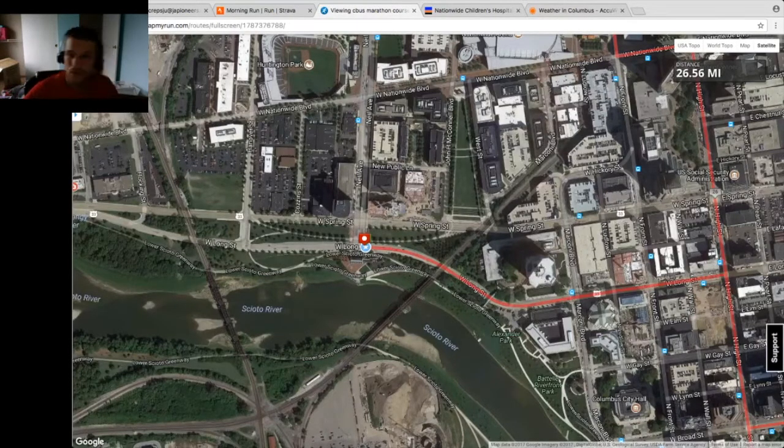In terms of nutrition, I always take a gel like 5 minutes before the race. I like to have one in me right from the start. I also am a big fan of these Stinger waffles. I kind of discovered about a year ago. They're like these dehydrated waffle things, and I actually like those a lot more than a granola bar or something. But I like to have something in my stomach.